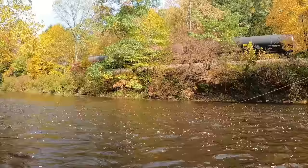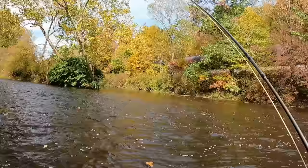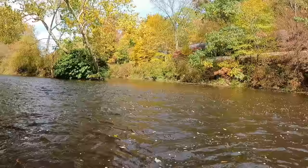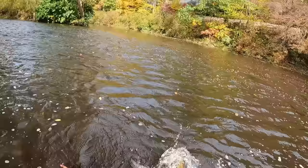There he goes, another one. This one I could see is a brownie. Looks like he's about 10 inches. I don't know, we'll see. Maybe 11. Okay. There you go. Good 11 inches. Yeah, nice. Very nice.